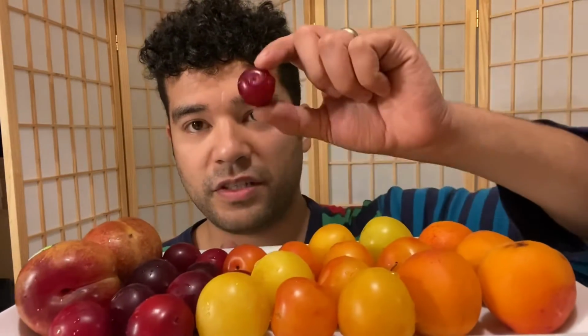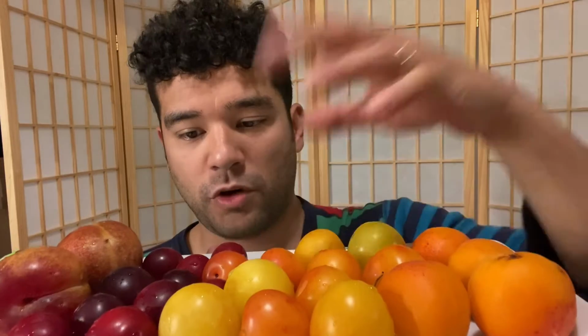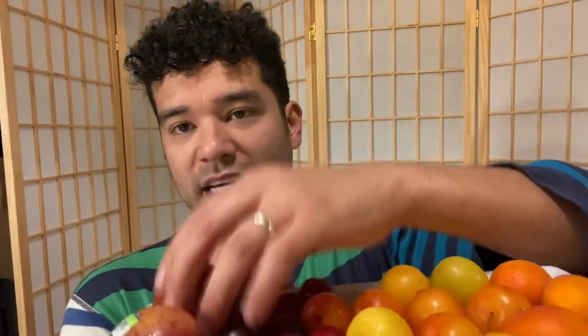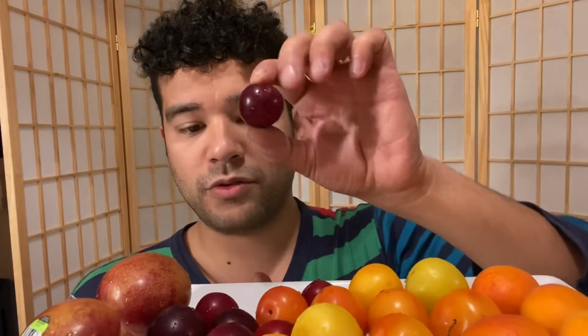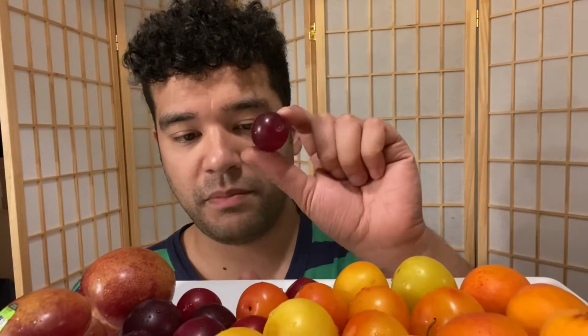All the plums I've ever seen are big. They're like the size, like this. This is like a standard plum size. So I was really surprised to see that these were plums, but that's what they're being sold as. So we'll try an assortment here.